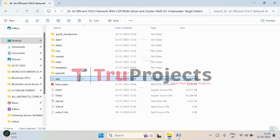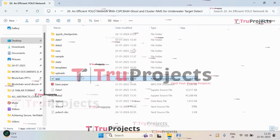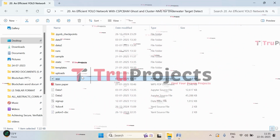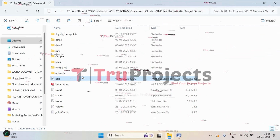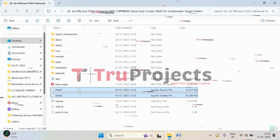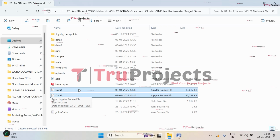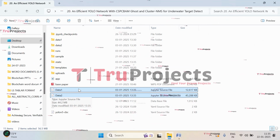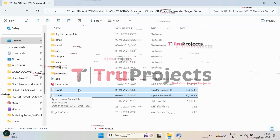And this is the app.py file. So this .py file contains the information related to front-end logic. It includes code written in Python that handles server-side operations such as processing user requests, interacting with the database, and generating dynamic content to be rendered in HTML templates. And here we have two notebook files, the Jupyter notebook files, which contain the combination of code, graphs, and outputs all in one place. It allows users to write and execute code in individual cells, making it a popular choice for data science.